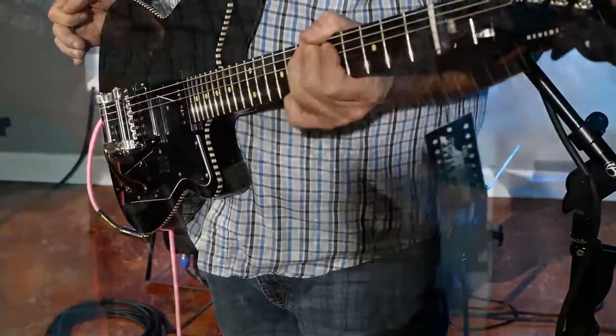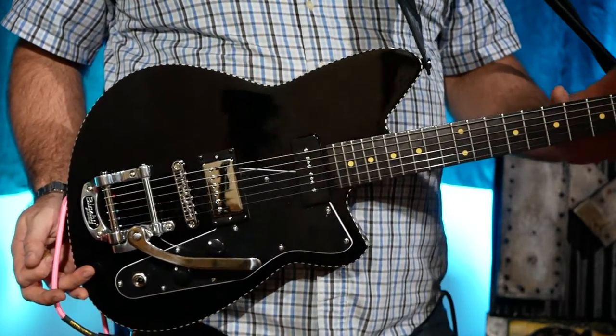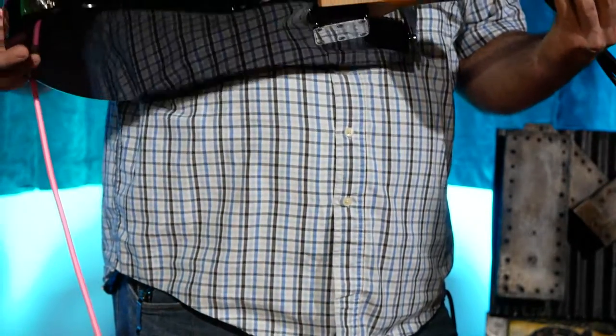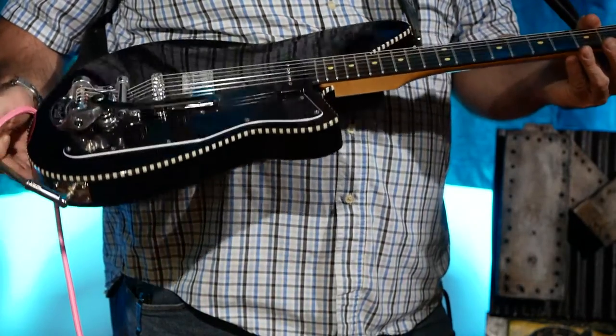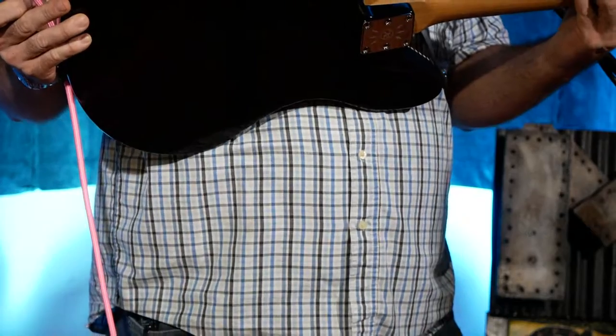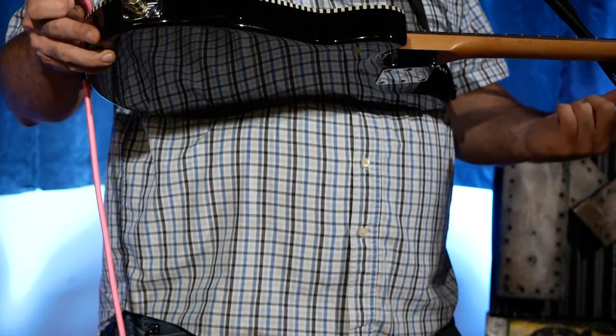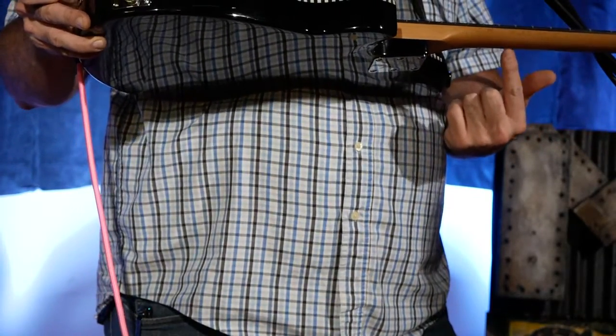Another neat feature of the Reverend guitars is all of their bolt neck guitars. So this guitar, the neck is bolted to the body, as you can see there. Their bolt necks, well, first of all, a neat little thing, I have 6 bolts, not 4. And the necks are made from roasted maple.